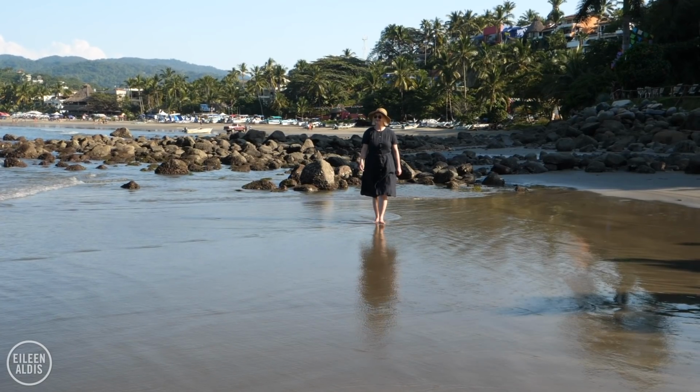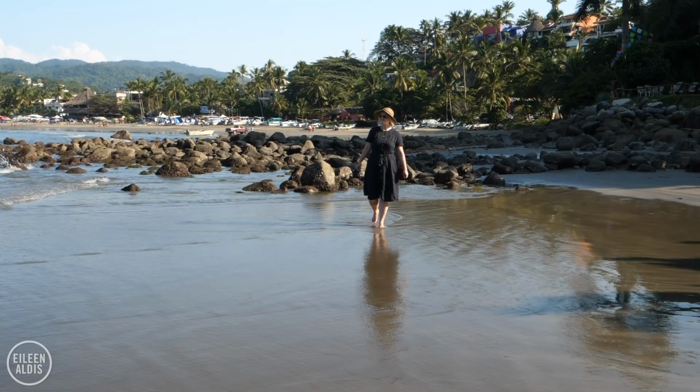But the best part actually is that I've never seen this before, but when I look down at the sand, it looks like little flecks of gold. And so when the waves wash in, it looks like somebody panning for gold.